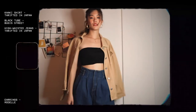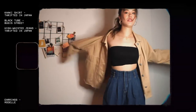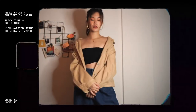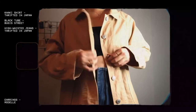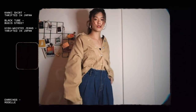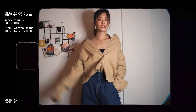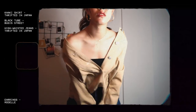So I personally love wearing this as an outerwear because it's so structured. It looks better that way, in my opinion. You can just leave it out. You can tuck one side in. I also experimented a little bit and decided to button the middle button and then pull it back so that it's hanging on my shoulders, kind of like an off-shoulder top. And just played around with that a little bit, and I thought that was a cute and interesting new way to style this top.